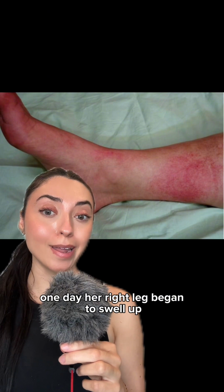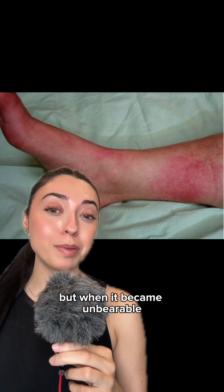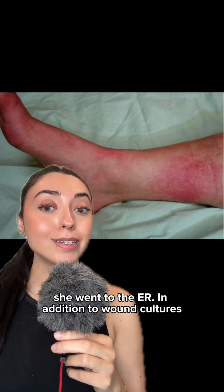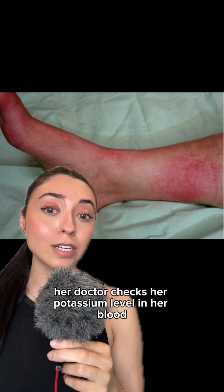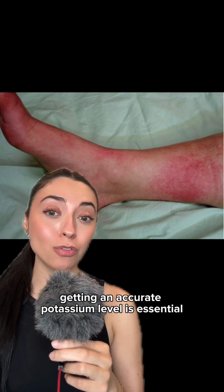One day, her right leg began to swell up. She was able to tolerate the pain for many days, but when it became unbearable, she went to the ER. In addition to wound cultures, her doctor checks her potassium level in her blood. Getting an accurate potassium level is essential for patients like Mindy.